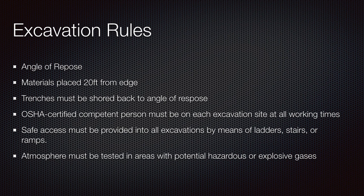The second thing is that materials, including the excavated earth, must be placed at least 20 feet from the edge of the excavation. Precautions must be taken to prevent any materials from falling into the excavation. Thirdly, trenches 4 feet or deeper must be shored or sloped back to the angle of repose. Any excavation in unstable soil will require shoring or sloping.